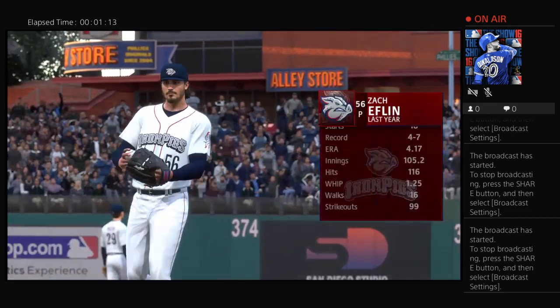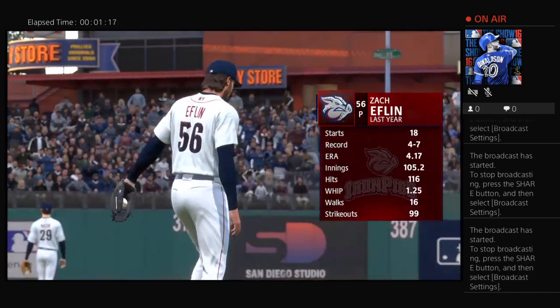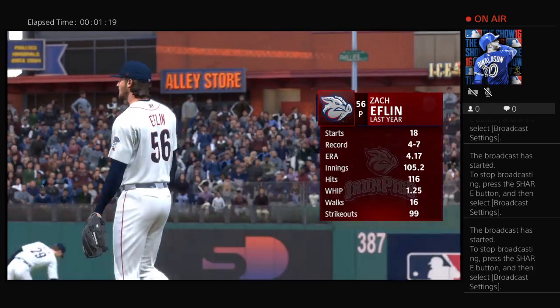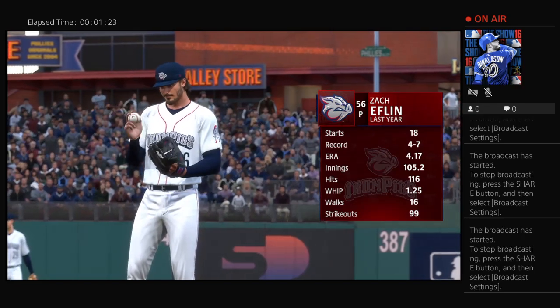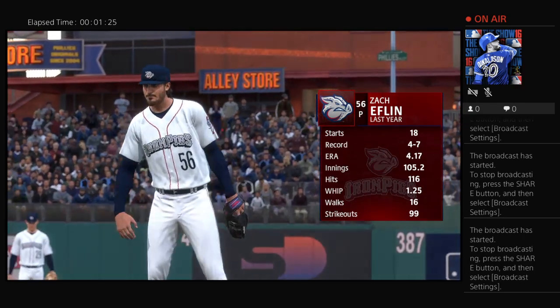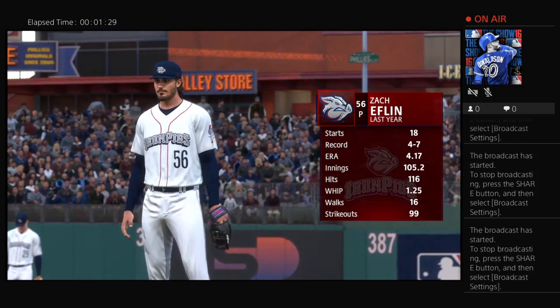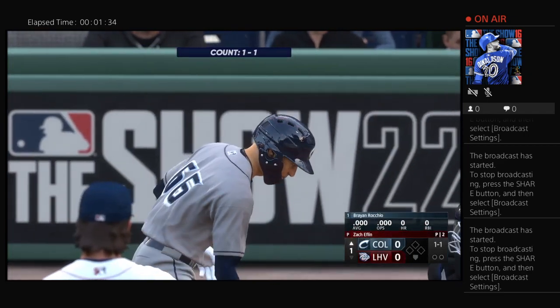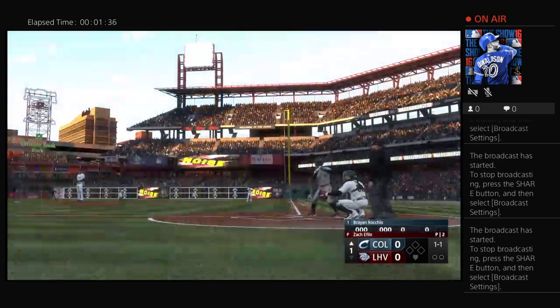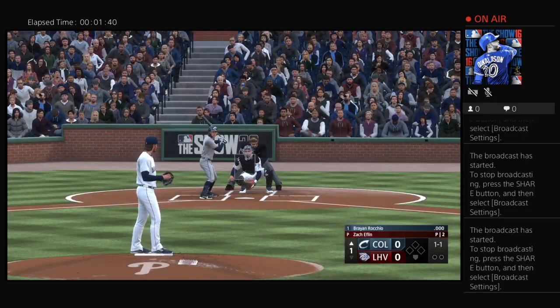Ready to go? Today's starting pitcher, Zach Eflin. Chris, what should we keep an eye on here with him? Yeah, his ERA last year was a little worse than average, so definitely be looking for better results this season. One of the keys is just being able to have a consistent delivery and repeat that delivery so you can hit the spots that you want to hit and have a higher chance of being successful. So just about set. Here's Brian Ruccio. And the pitch.